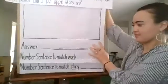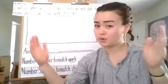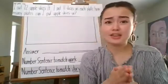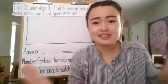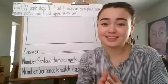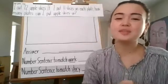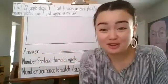Now, scholars, go ahead and show me with your hands. Do you think that I can put those apple slices on more than 72 plates or less than 72 plates? What do you think? All right, my friends. Well, now that we've given our estimate, if it's going to be greater than or less than, that means now we have to solve it. We have to?